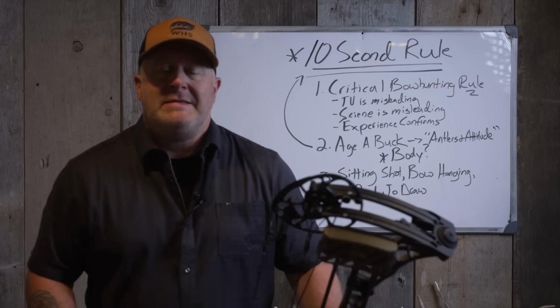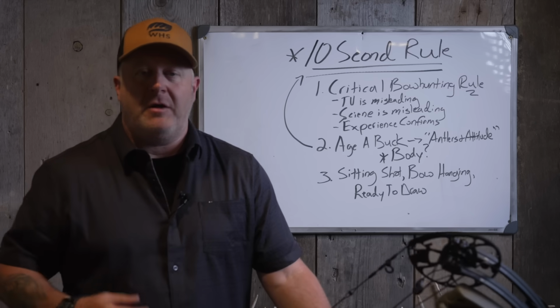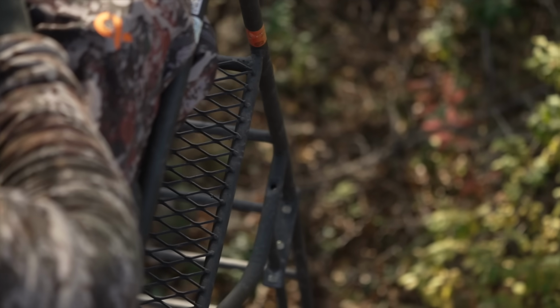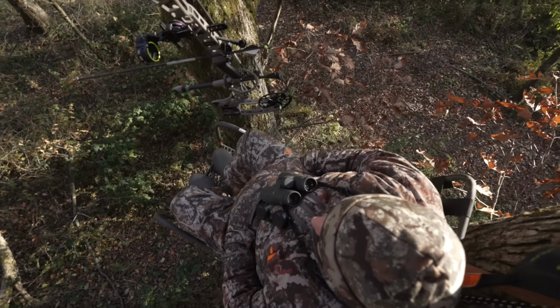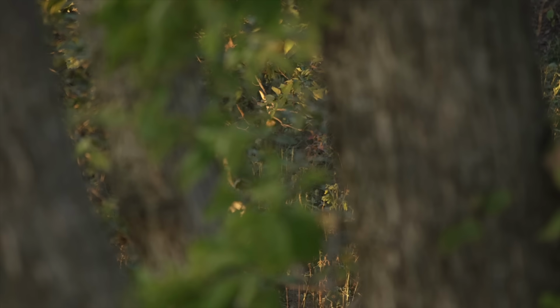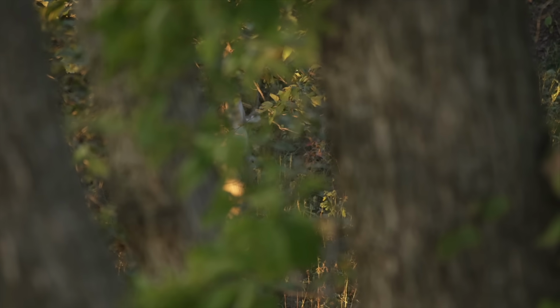And why is that? I'm not hunting fields. I'm not hunting food plots typically. That'd be a little bit different. They come out, you get to wait till they come closer. They might be in the field for a half hour, 20 minutes. But typically if you're hunting back in the woods where you're going to experience the highest success rates, then you have to follow the 10-second rule.